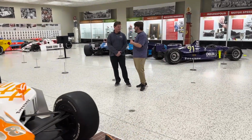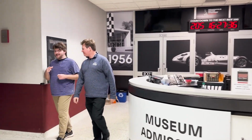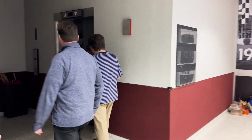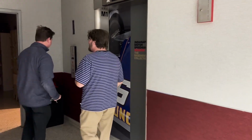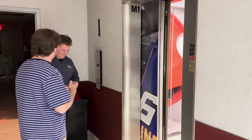The infamous basement. It's not as exciting as it used to be, unfortunately, but it's about to be. And we'll talk a little bit about the renovations that are going to be happening here at the museum. Yeah. All right, Jason, we're about to take a ride that has been off limits for a whole lot of people over the years. I know a lot of people want to take this ride, but unfortunately, we haven't been able to do it just yet.